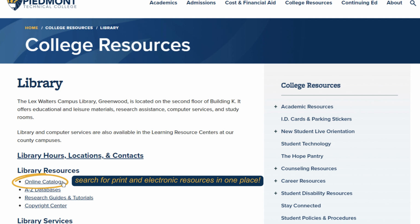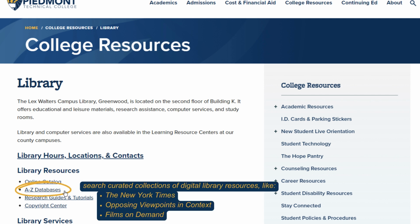Next, the online catalog allows you to search our print and electronic resources in one place. The A to Z databases provide curated collections of digital library resources. A few examples of databases are the New York Times, Opposing Viewpoints in Context, and Films on Demand.